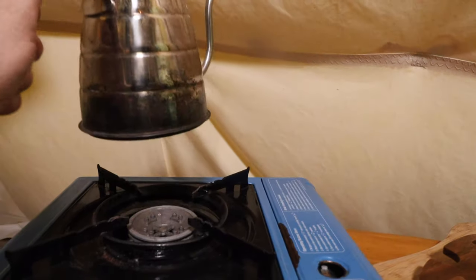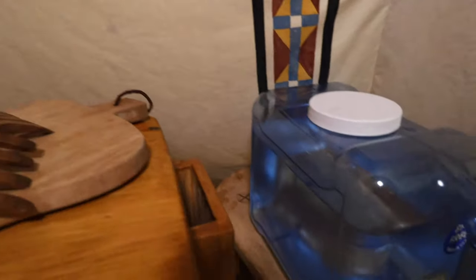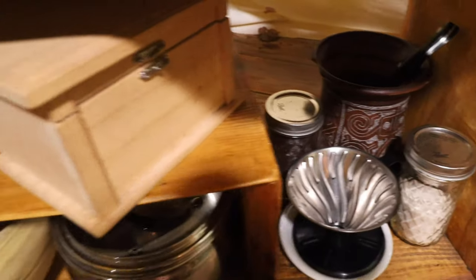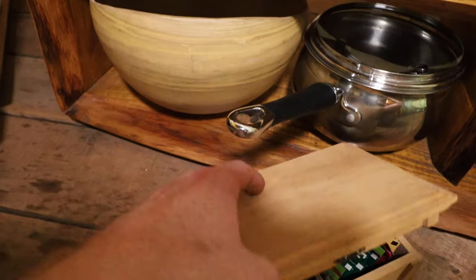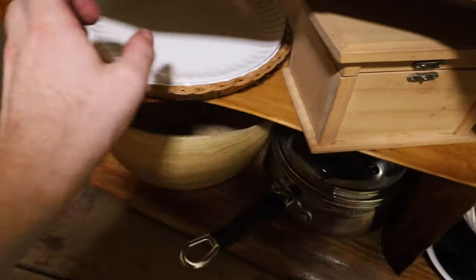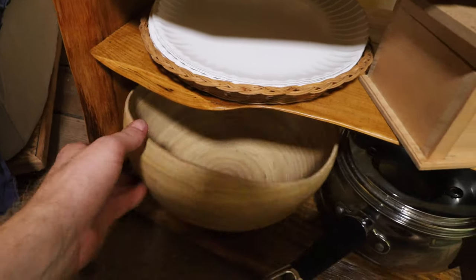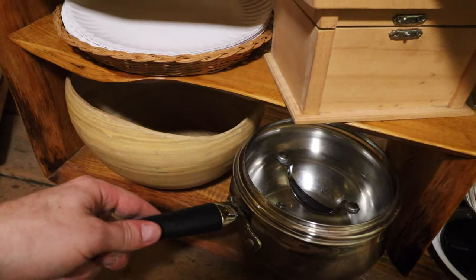Now for the last little area over here, there's a little mini stovetop, some cooking utensils, even some drinking water. Was not expecting any of this. And then some stuff to make coffee and tea. They really thought of everything, even left some tea bags for you, so you can make some tea at night or when you're first waking up. Some paper plates up here at the top, a big old bowl, which looks pretty legit, like it would belong in a teepee, and then a pot.